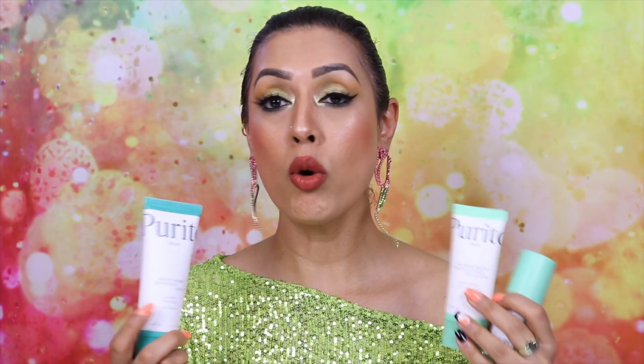It's not shiny or greasy or anything like that. The one thing that I did like about both of these sun creams, this sunscreen, sun lotion, same thing to me, is that they just didn't have that heavy kind of texture, so it didn't interfere with my makeup. So I'm very happy with all of the products that I've used.